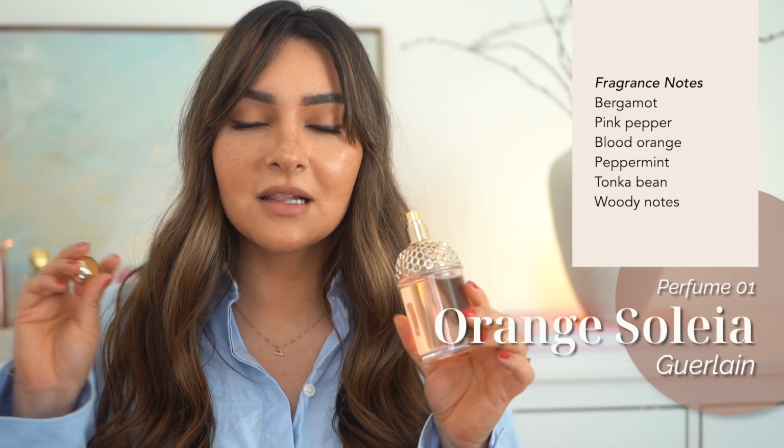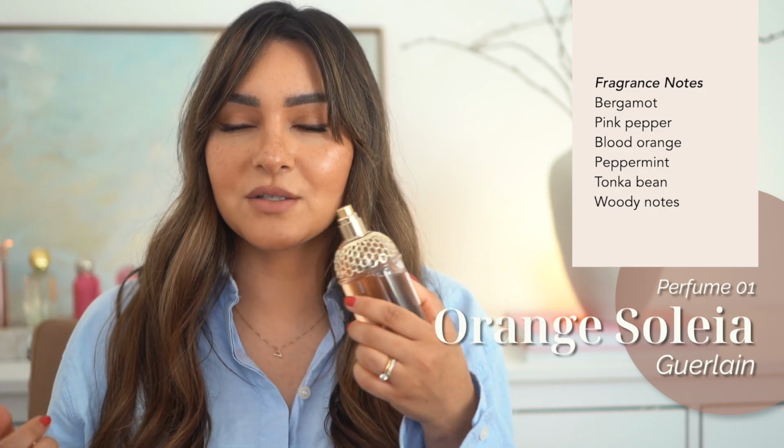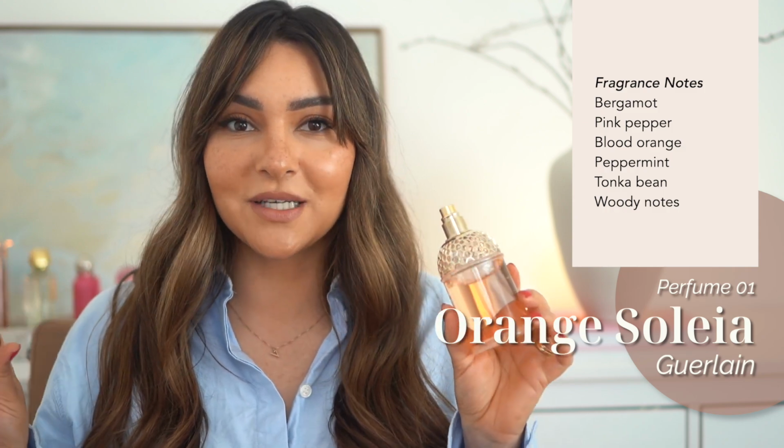And then there's a little bit of a sprinkle of tonka bean, which gives it this nice sweetness without being too sweet. I've used quite a lot of it already, and I have to say you have to respray quite a bit because it is a very light, fresh scent, so longevity and sillage are just okay.